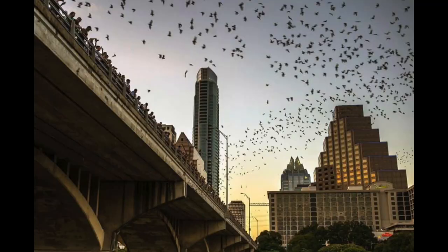And when everybody saw these bats, 1 million bats streaming out from under the bridge in Austin, it terrified everyone, and they were going to get rid of them. I found out there was a movement in the city council to burn them out with blowtorches and flamethrowers, and then put up nets and screens over these cracks on the other side of the bridge so that the bats could never get back in, because they didn't want this giant colony of Mexican free-tail bats.